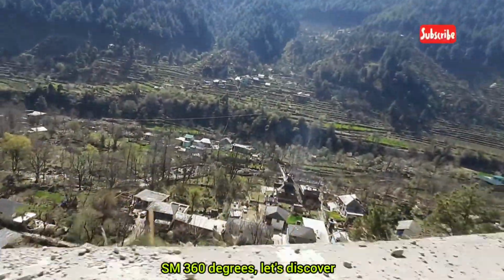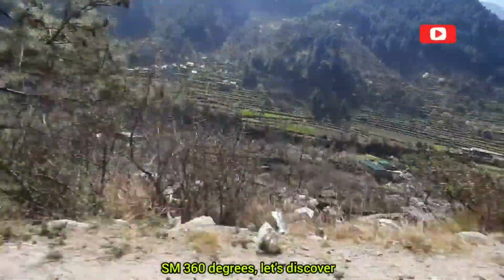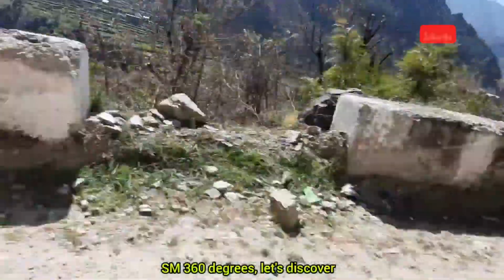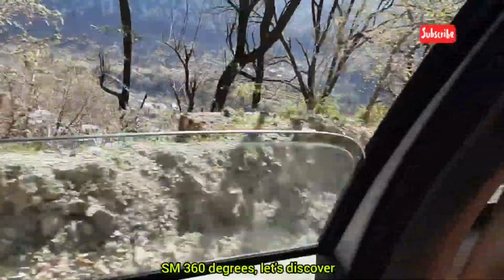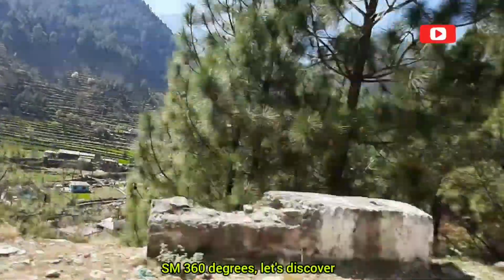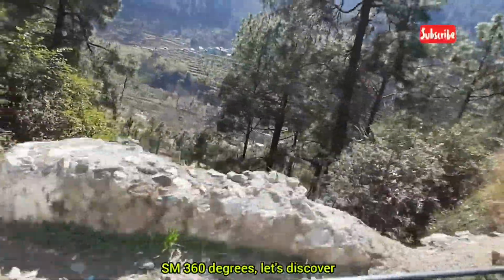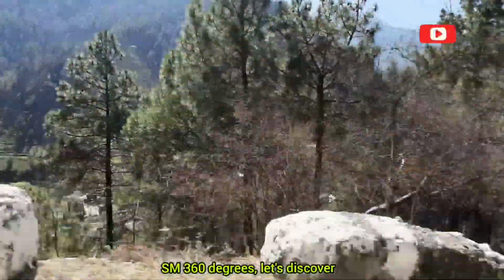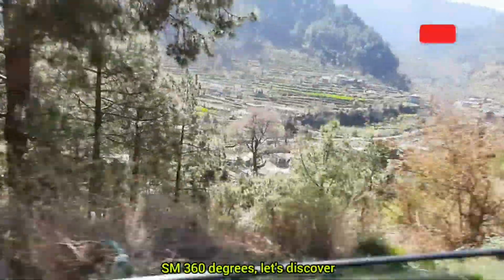We can see some settlements down in the valley. Wherever we find these kinds of valley roads, dangerous roads, we can see multiple trees planted next to it. This is nothing but to prevent landslides. This is because the roots of the tree hold the soil very tightly and prevent any landslide or soil erosion.